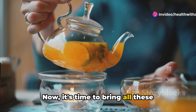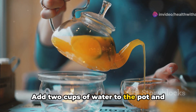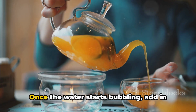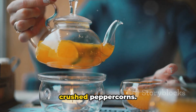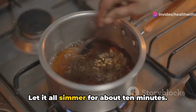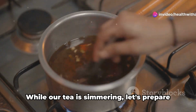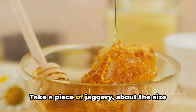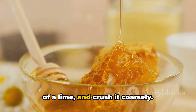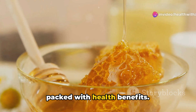Now it's time to bring all these ingredients together in a pot. Add 2 cups of water to the pot and bring it to a boil. Once the water starts bubbling, add in the grated turmeric, ginger, and the crushed peppercorns. Let it all simmer for about 10 minutes. This will allow the flavors to meld and intensify. While our tea is simmering, let's prepare the jaggery. Take a piece of jaggery about the size of a lime and crush it coarsely. Jaggery is a natural sweetener and is packed with health benefits.